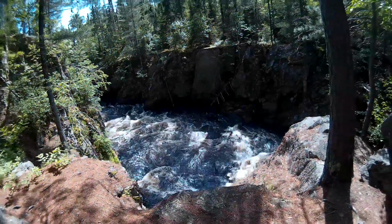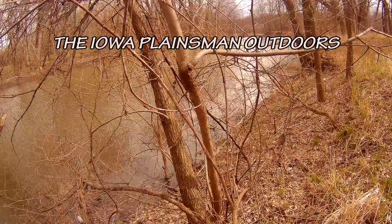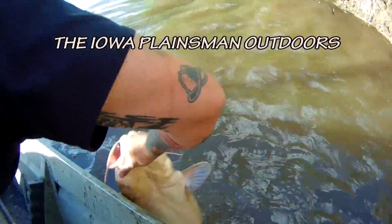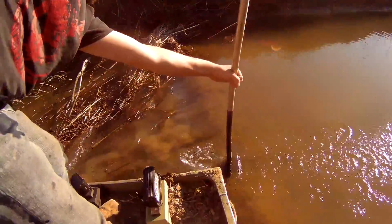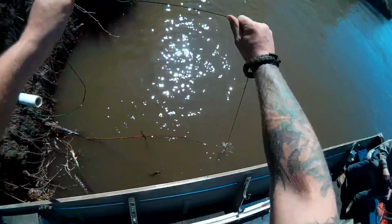Yeah, that's definitely a sight to behold. There's weight on it. Fish on. Oh yeah! First one of the year in the boat.